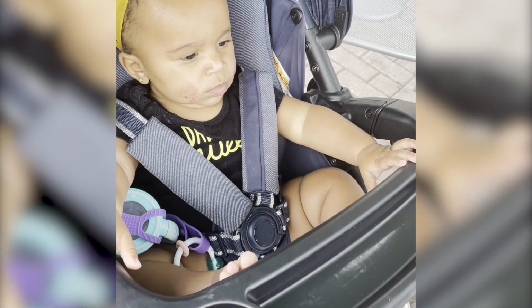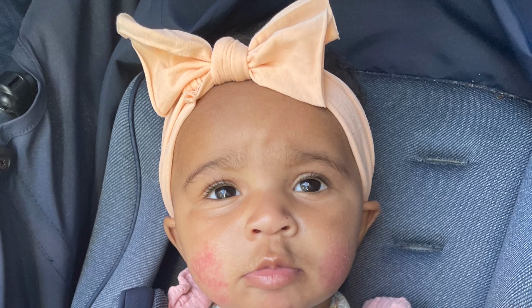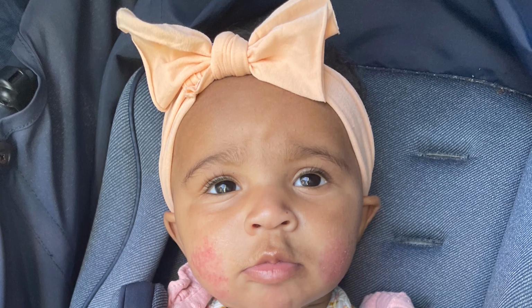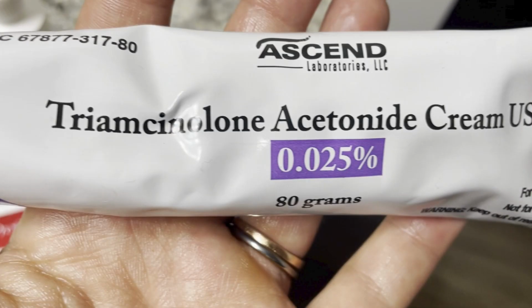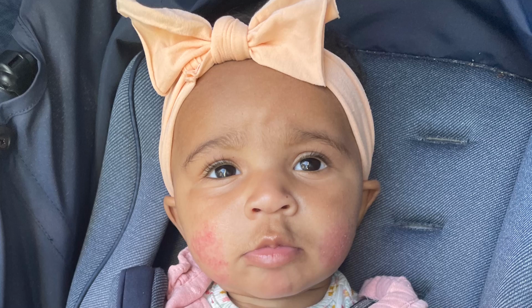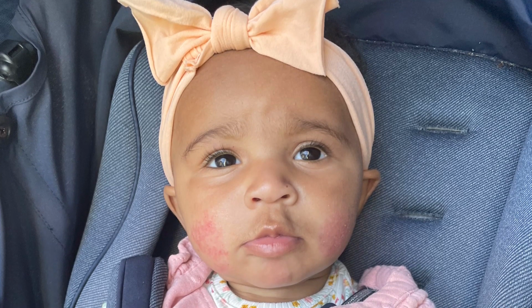So what we do now is I just started rotating the different treatments throughout the day and week. So a few times a week, I will actually apply a little bit of the steroid cream on her. So when it's getting pretty bad, then I'll dab a little bit of the steroid cream on her.